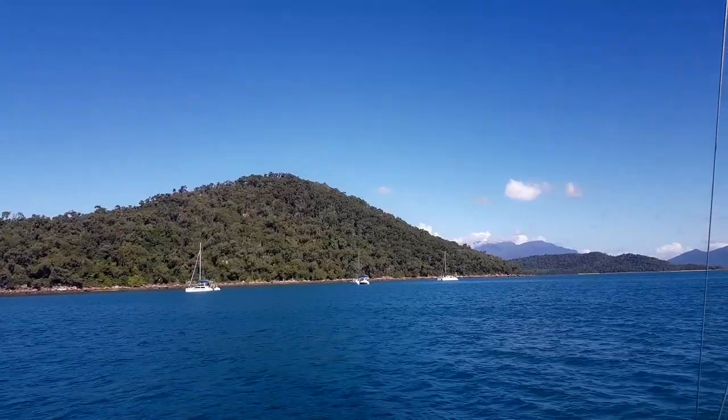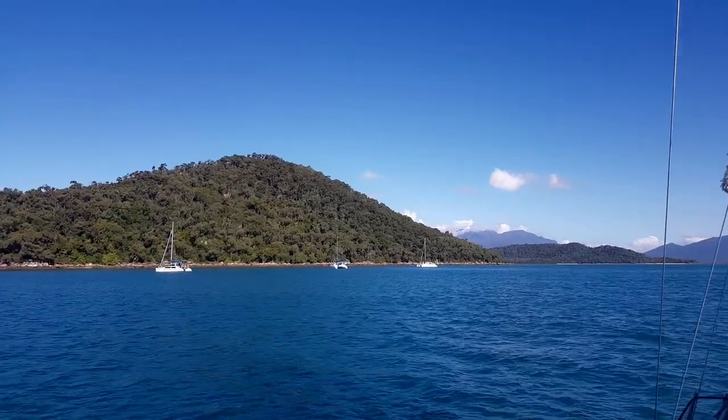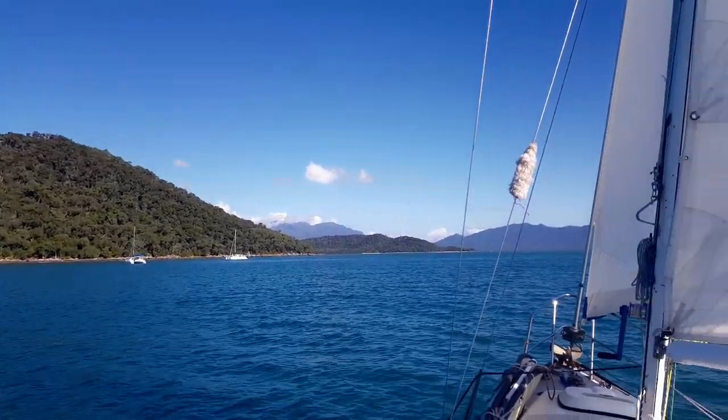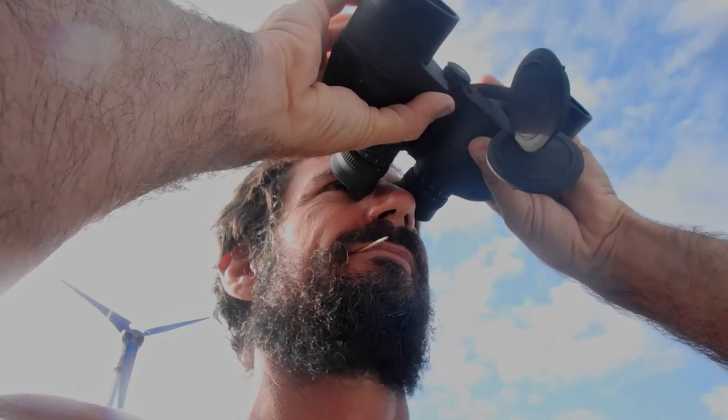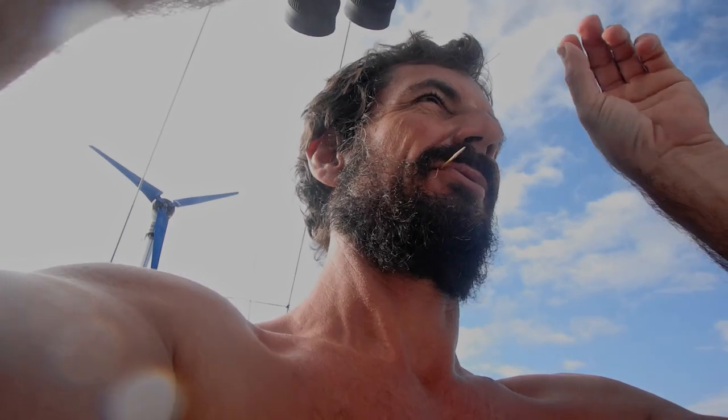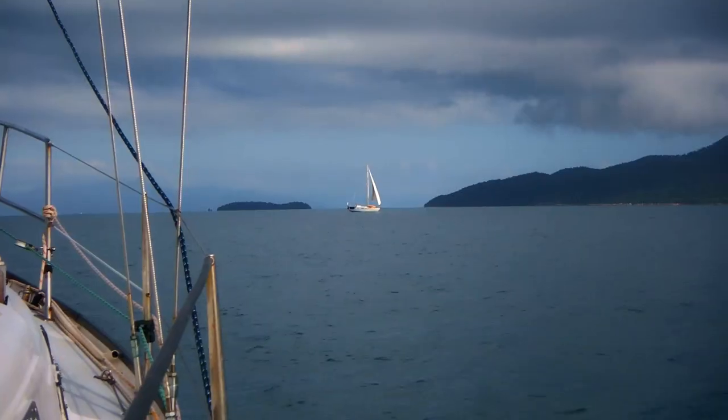Well, we've made it to Hinchinbrook, and there's quite a few cats here. It's the first time in a long time that we've been anywhere semi-remote, and there's been boats around. Been sailing for about 28 hours, I think, and we've put the anchor down in the northern end of Missionary Bay on Hinchinbrook Island. The first cruiser, no doubt, that we'll see of many now we're back on the east coast.